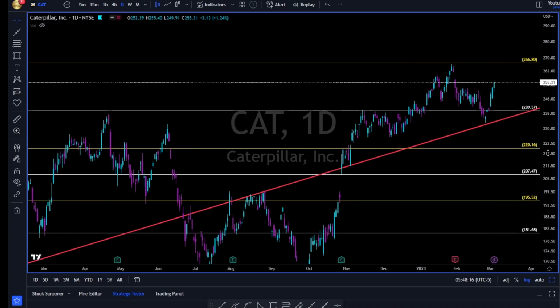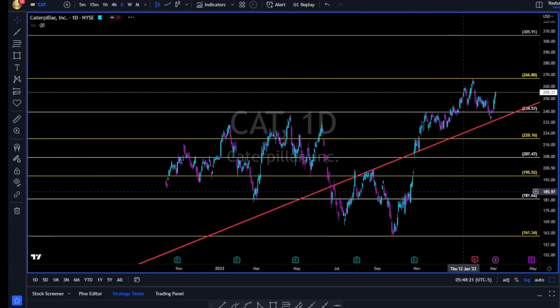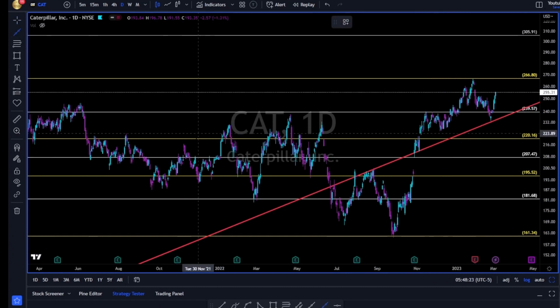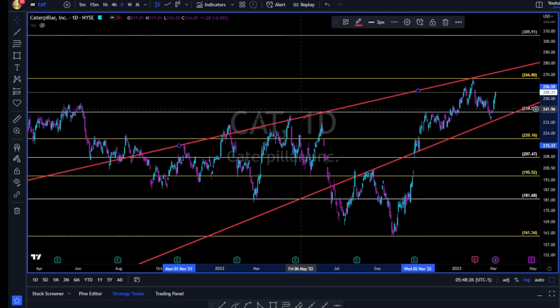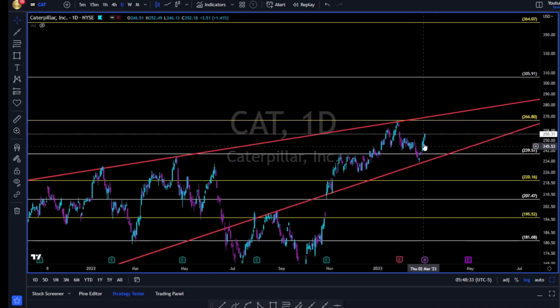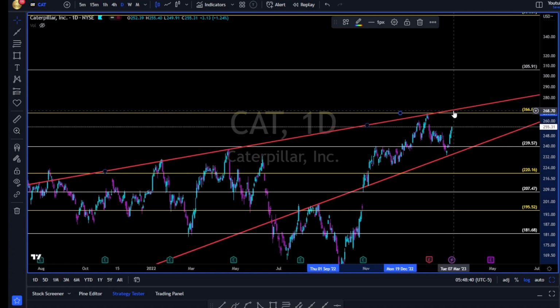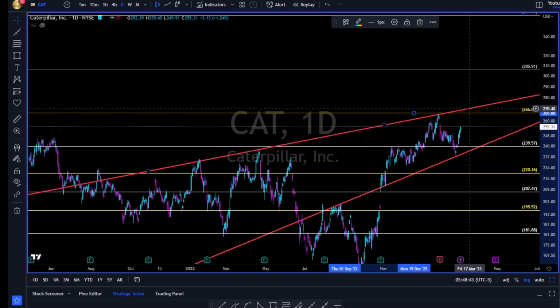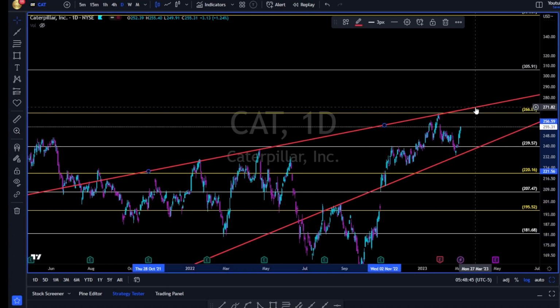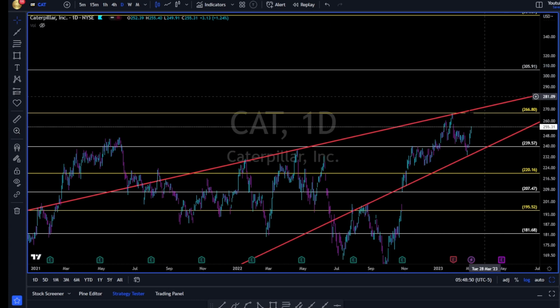Caterpillar, CAT is the ticker. Basically, looking good. Let's see here. We have long-term higher highs, higher lows. Looking good for continuation towards 96.70 all the way to here. This area will be a very tough resistance.